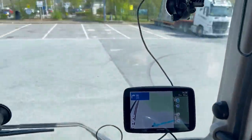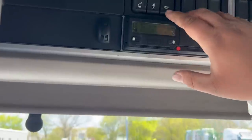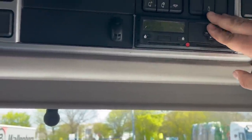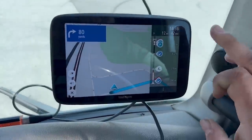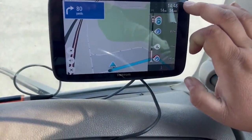Okay, you joined me at Heston Services now. We've just arrived. Just taking note of the time, 12:57, so we need to leave here by 14:57. We'll put it on rest, why not? We're only 42 minutes away from where we actually need to deliver. No, we're not. 54 minutes away.